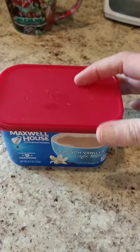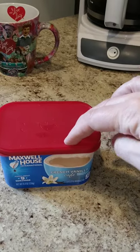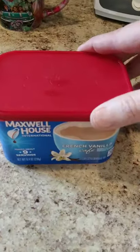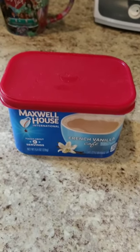But to make it the iced coffee way, which I'll show you in a minute, you mix it with 2 tablespoons of hot water, and then you pour it over ice and milk. It is so, so good. I have been having a lot of iced coffees.